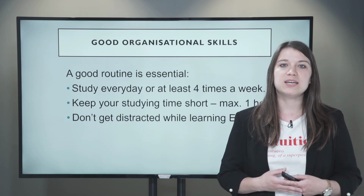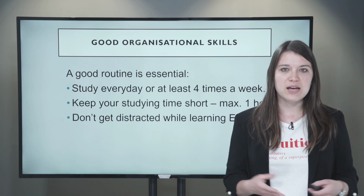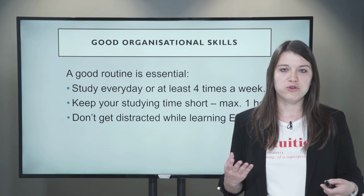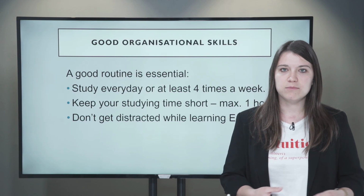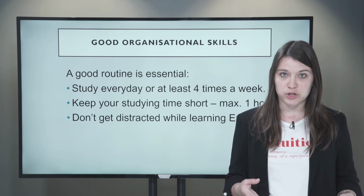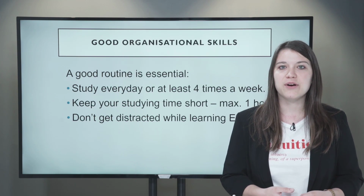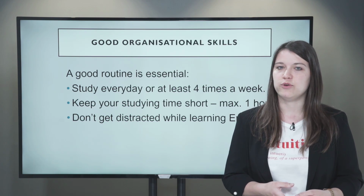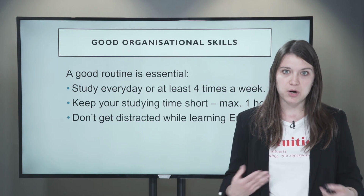So choose a study space that is free of distractions, noise. Maybe it could be in your office, your living room, wherever is relaxing for you, in the library, etc. But choose that place. Try to study in that same place if you can, so that becomes part of your routine.